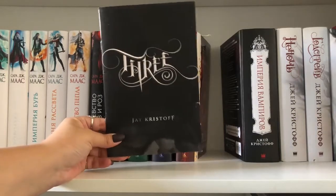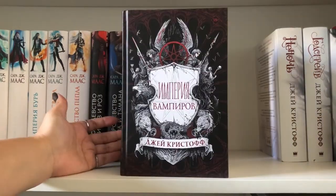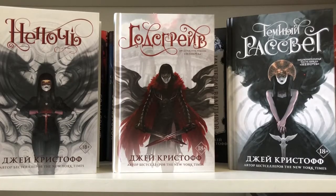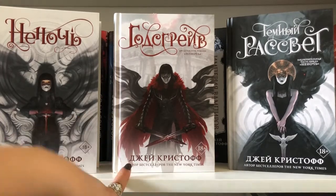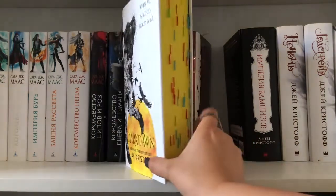This little fan service threesome scene from Nevernight. Empire of the Vampire by Jay Kristoff. The Nevernight Chronicles by Jay Kristoff. Nevernight, Godsgrave, and Darkdawn. I also have this edition of Darkdawn in English, and it has sprayed edges.